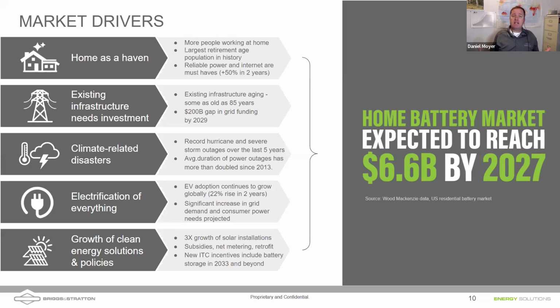Really, it's home as a haven. This kind of came out of the pandemic. A lot of people are working from home, school from home, a lot of retirees from home, and they want dependable, reliable power for their home. That's what either a generator or an energy storage system is going to give you. Better if you were able to combine both of them.